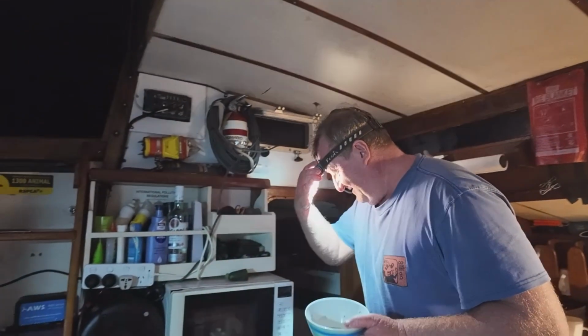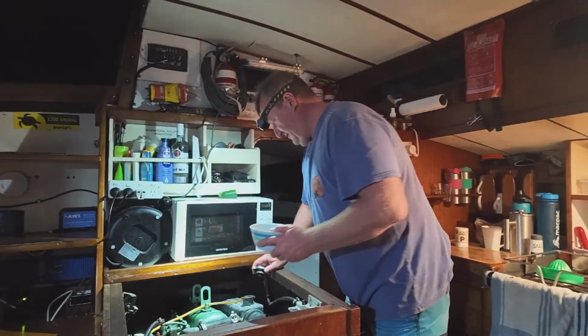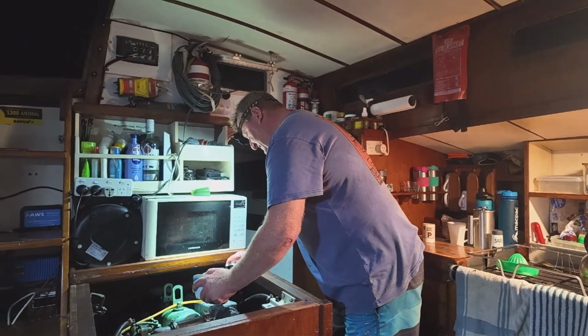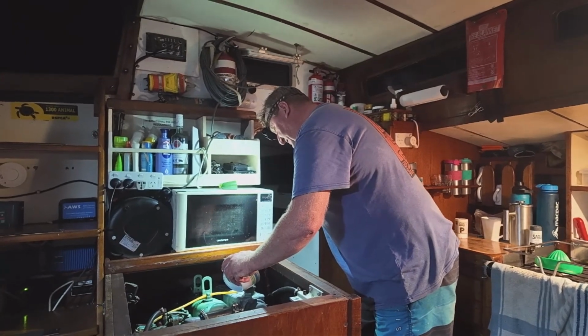I think the chances of it working are slim to none, but I have nothing to lose at this stage. And we've got one other trick up your sleeve if this doesn't work, right? One other trick, but we're not going to talk about that just yet. Okay. All right, so the motor's getting a bit of a spicy top up.